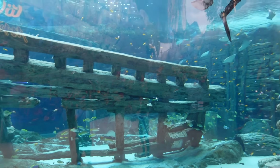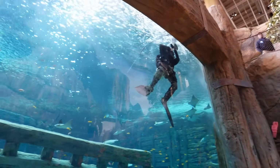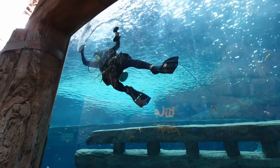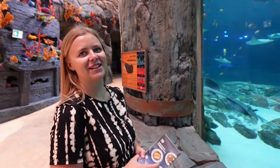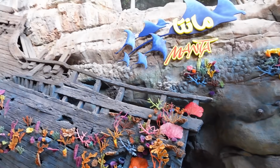So even just walking down here to Manta, we've been through some incredible areas, and all of those are going to be coming up later on in the vlog. Look at these just here, wow. Cleaning the glass. Look at the size of some of these tanks. This is incredible, isn't it? This is stunning to look at. Really, really nice. And we've got so much that we're going to be taking you along for.